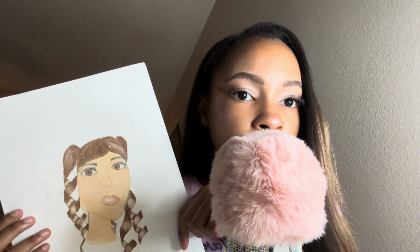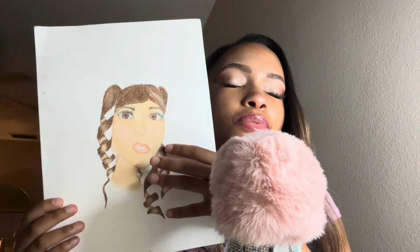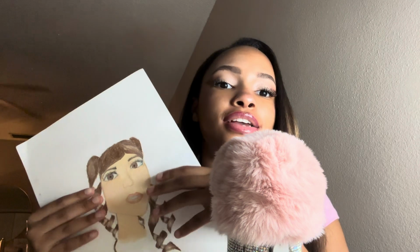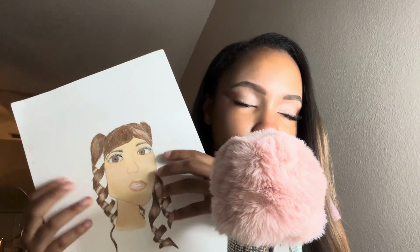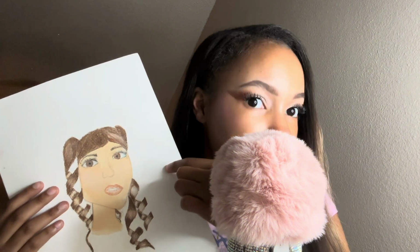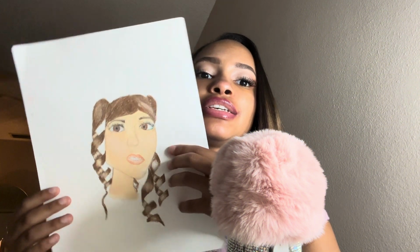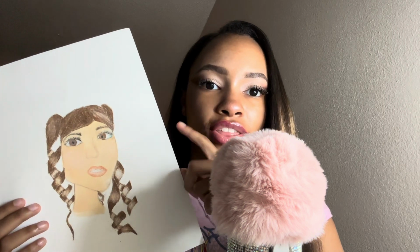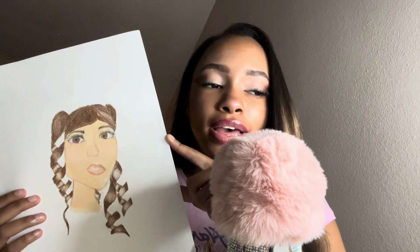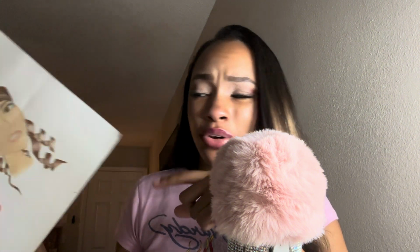Y'all are gonna laugh at me. This is the first painting of a person I've ever done, and it was so bad, guys. I already know it's so bad, but I'm giving you guys the good, the bad, and the ugly. This was the bad and the ugly, okay? But I've gotten better, I promise. This was a mess, and I thought I ate this one up, but who is that? I don't know who that is.